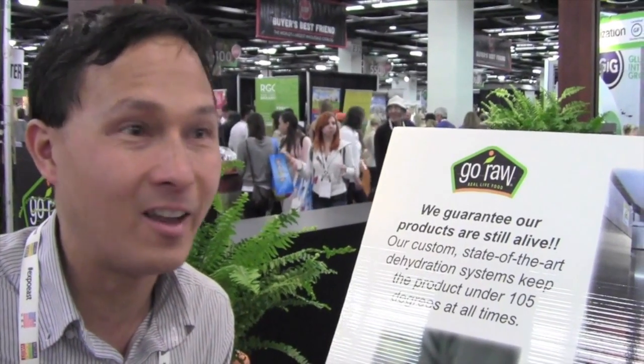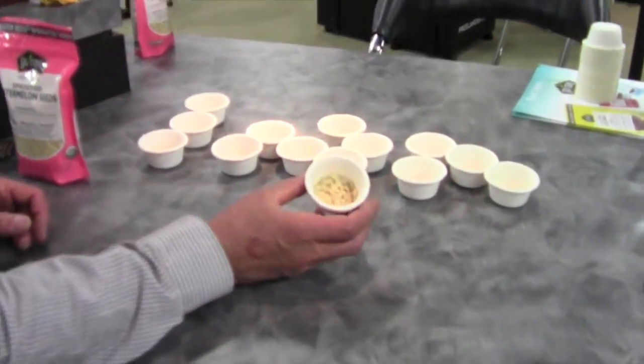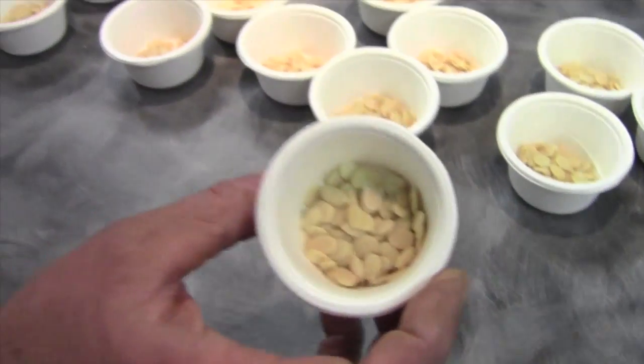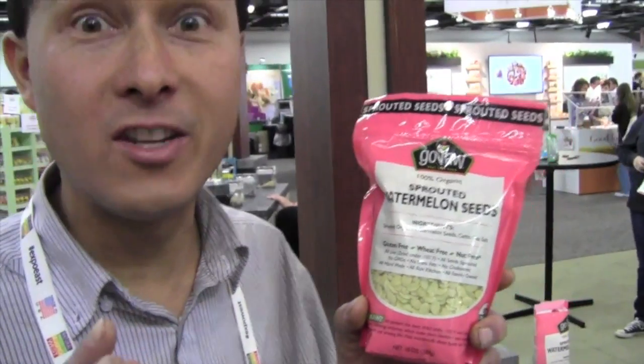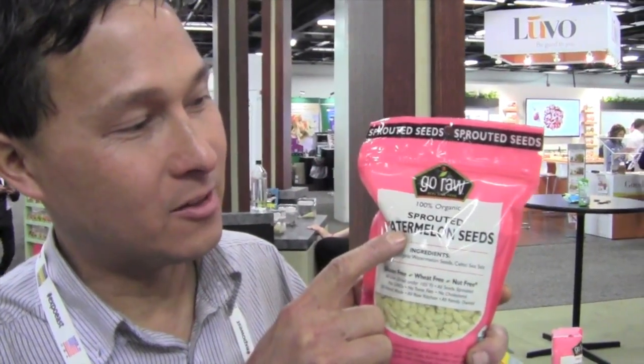Now, one of the cool products they have that I'm going to show you guys at the Go Raw booth today is something really cool that I know you guys have never tried. So check it out, man. Right here, tell me if you guys know what that is. Nope, these are not beans. These are something even cooler than that. These are some new seeds that they're now introducing that I've never seen anywhere else before. Check it out. If you guys love watermelon, you're gonna love these.